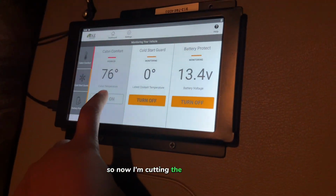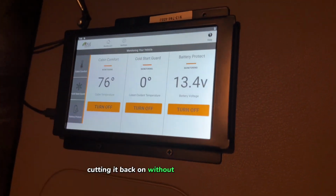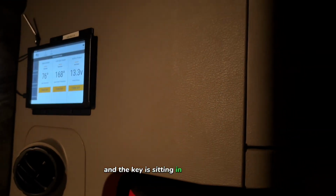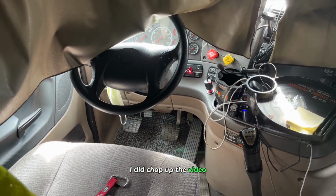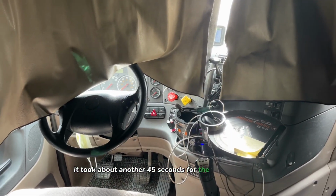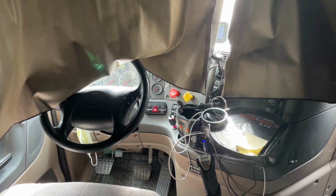So now I'm cutting the truck back on, pressing the button to turn it on, cutting it back on without the key in the ignition, and the key is sitting in the driver's seat. As a disclaimer, at this portion, I did chop up the video. It took about another 45 seconds for the ECM to be read and for the truck to crank up.